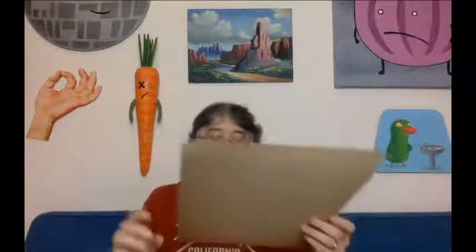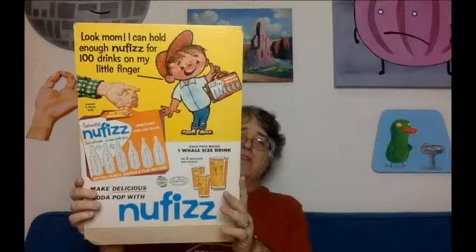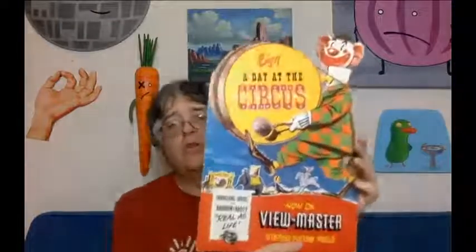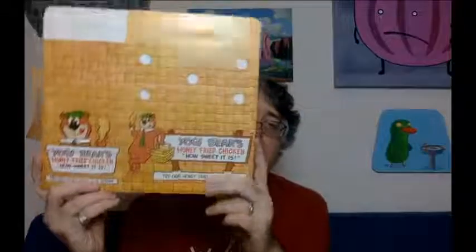Star Wars trading cards from Wonder Bread, which were definitely the first Star Wars thing that I remember having from the movie. This New Fizz is a little more actually selling the product. New Fizz, 100 drinks on my little finger. Cool little Circus Viewmaster sign. Viewmaster did a lot of advertising and it's all pretty nice.